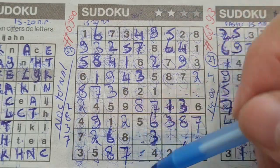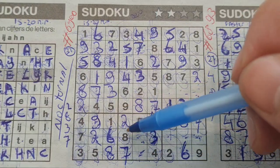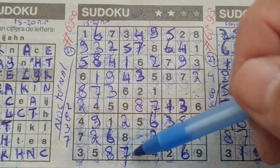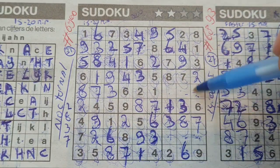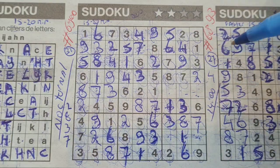Two missing numbers in this big square: the 1 is missing, the 2, the 3, the 4, the 5, the 6, the 7, the 8, and the 9 is missing. 1 and a 9. We have a 9 in this row, no 9 there. 9 should be here, and the 1 goes there. So we have a 1 in this column, 1 in the last column. So the column between, only place left for the 1 should be there.